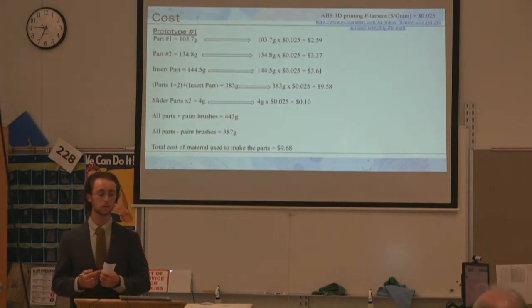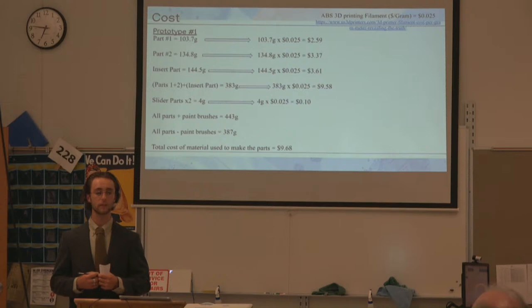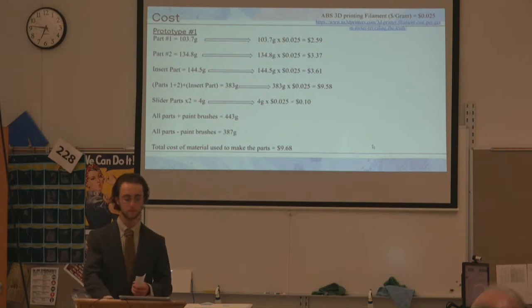So the cost of my prototype number one came out to be $9.68 worth of material that I used to make my parts. And I decided to use ABS filament because it's really good at rapid prototyping my designs when I needed to. And it's able to withstand immediate hot or cool temperatures of water within short periods of time.